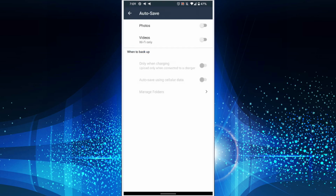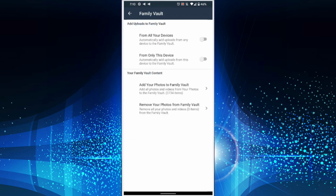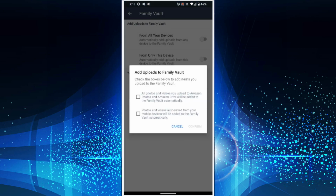Click on that, and when you enable that, every time you snap a photo or shoot a video clip, it will automatically be uploaded to your Amazon Photos storage. Just a big warning here. If you enable Family Vault, it means that your photos will automatically be uploaded, and people within your family group that you've shared this with will be able to see each and every one of those photos. Now, every time you enable one of them, it's going to tell you, are you absolutely sure? So think wisely.